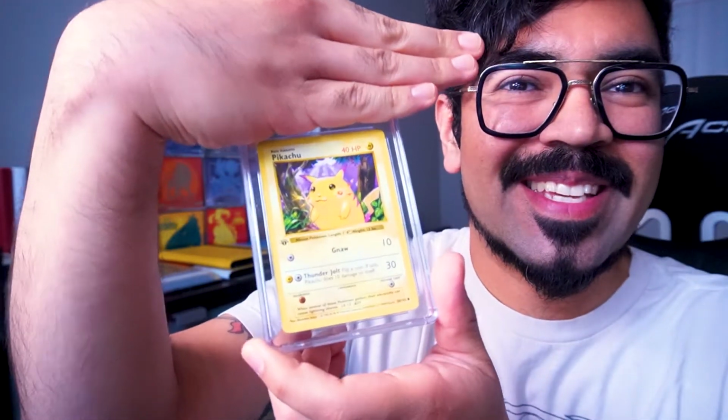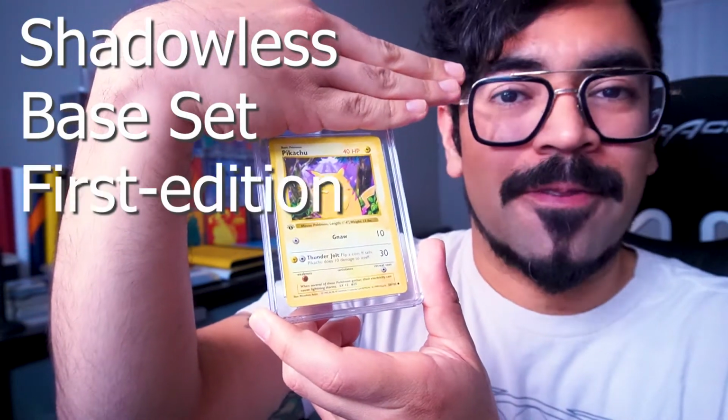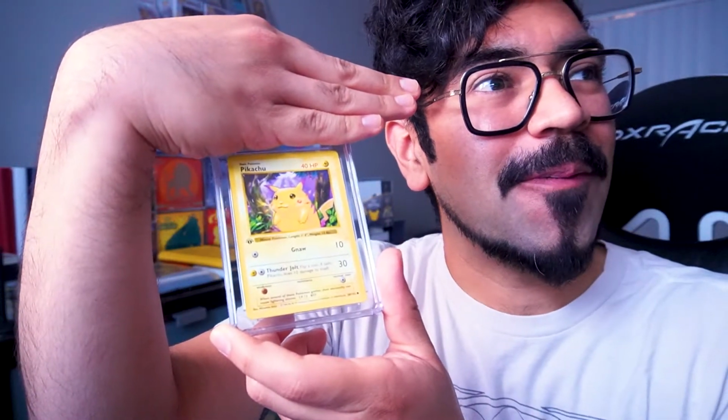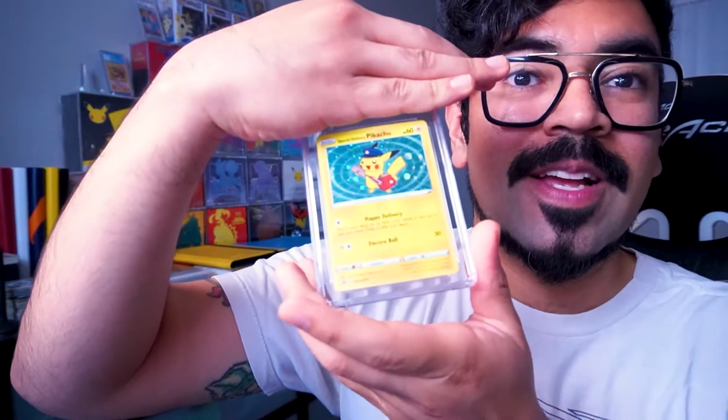Okay, so this is my Shadowless base set, first edition, Red Cheeks Pikachu. That is a mouthful. Are you kidding me? I kind of want to leave this one for last. You know what? I'm going to leave this one for last. I'm going to put it back in. Sorry about that. So how about this one?